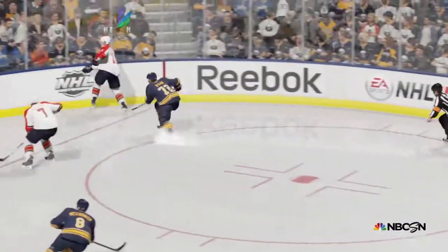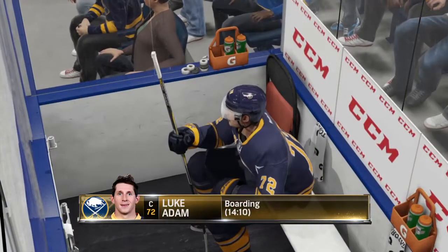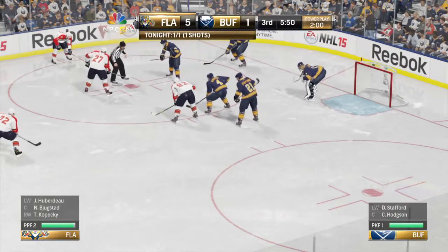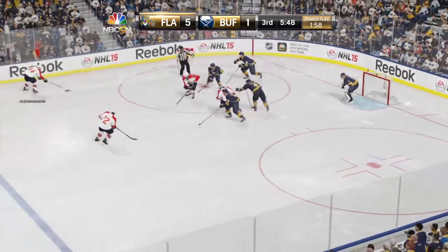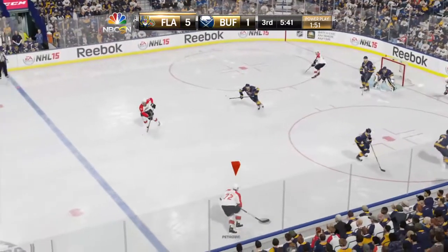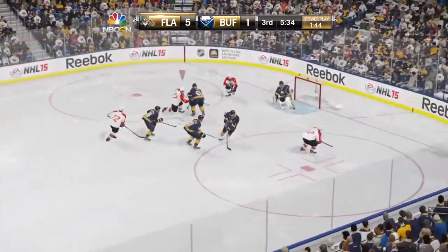These are the type of plays, Doc, that we want to eliminate from the game where the attacking player has no chance to protect himself when getting hit from behind. The Panthers get another opportunity on the power play. They have connected once already. Good face-off win. Has that point pass as well. Caught that pass near the blue line and now looks ahead to Bukestad.